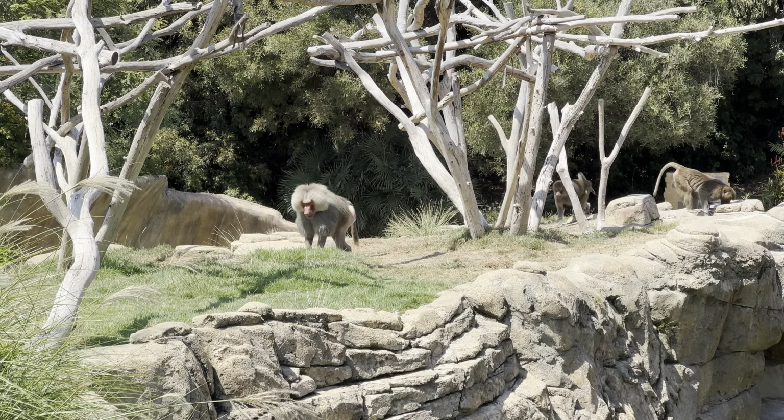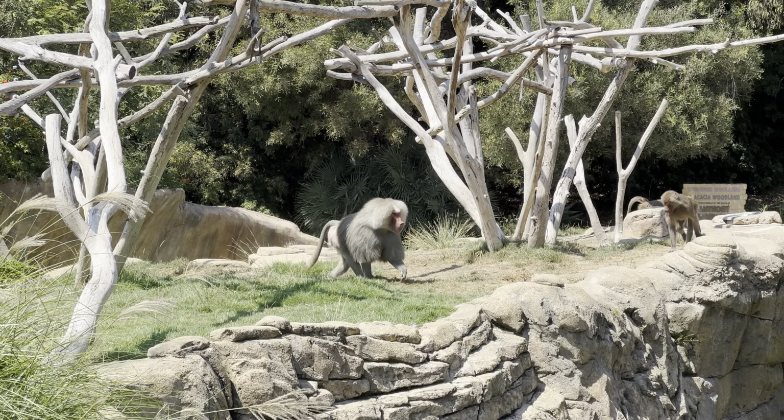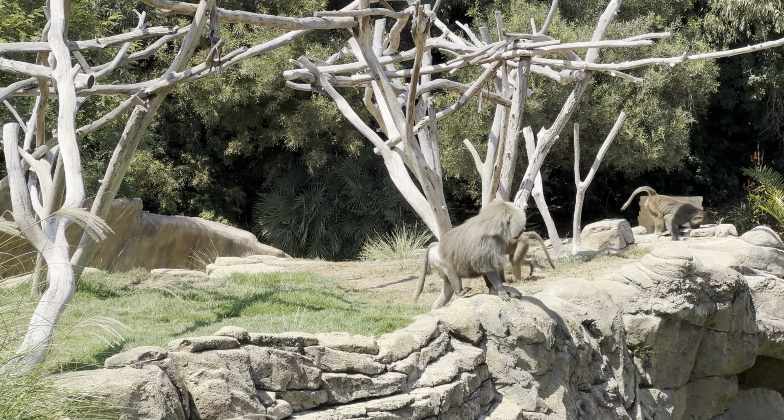So here at the San Diego Zoo, you're going to be able to see both the Hamadryas and Geladas in different types of social groups. So the Hamadryas are going to be specifically a breeding group that's going to have 4 different clans that form that band that are going to be breeding here. There's about 20 of them.